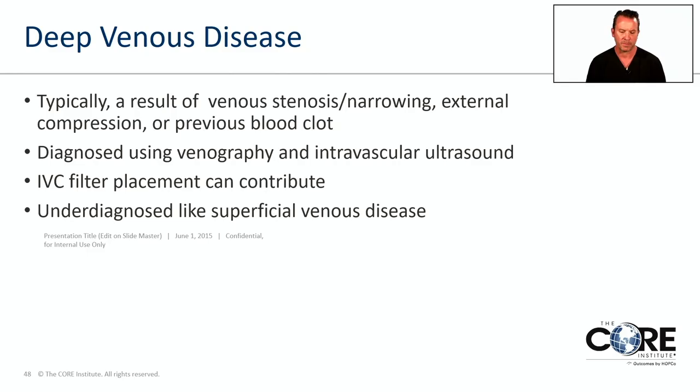Recently, I had a patient in the hospital who came in with really severe leg swelling, and we did a CAT scan on him, and he had complete blockage of his inferior vena cava from the filter all the way down his legs. I had to go in and suck all the clots out and stent him and pull the filter out as well. Deep venous disease is typically underdiagnosed.